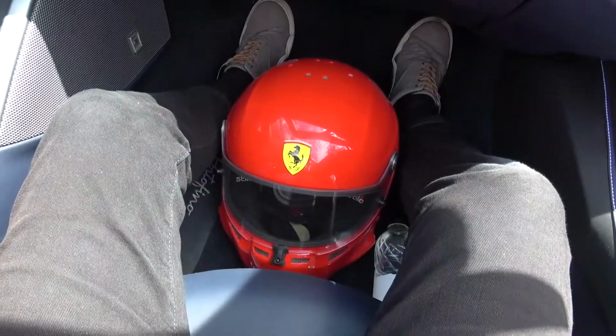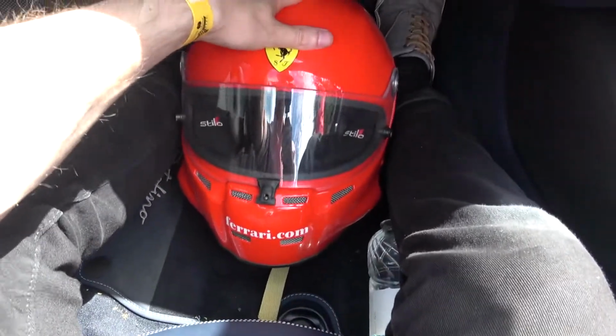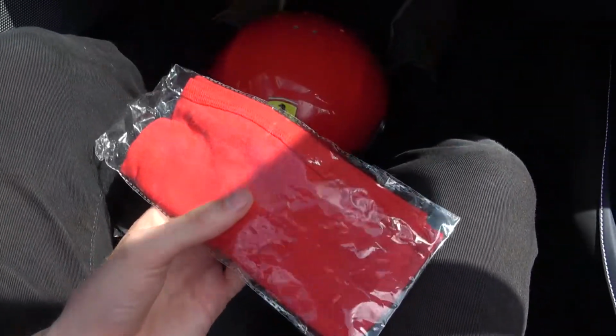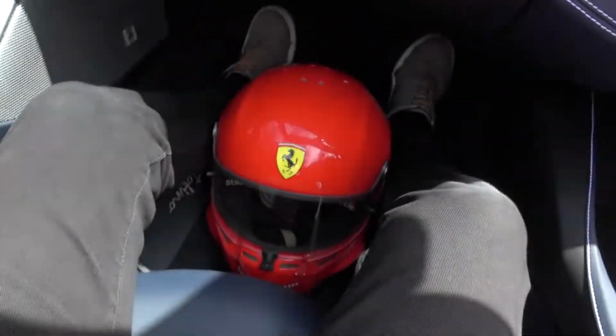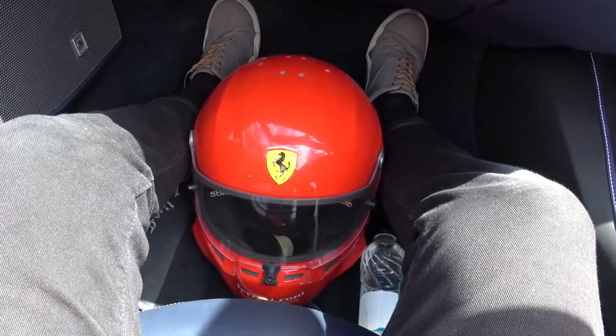The weather is already incredibly hot, but of course for safety I've got to wear a helmet. Ferrari helmet, so I'm not exactly complaining. And I've got to wear a balaclava, nice fresh one in here. It's probably mid-20s, but I've been out filming all day, so it's going to be really, really hot. I'll give you a little bit of an update a bit later.